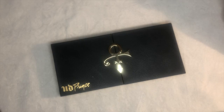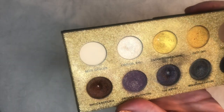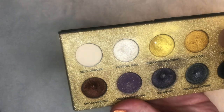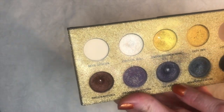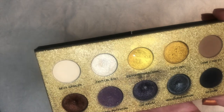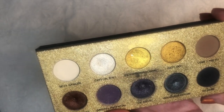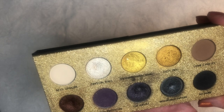looking pan. And this one is the Urban Decay You Got the Look palette. And here's what this one looks like. And here are my 3 pans. So the top one is Endorphin Machine, The Artist, and Shockadelica. The shadows are really, really lovely. I like the quality and the formula of them. And they do tend to roll into other projects here and there.